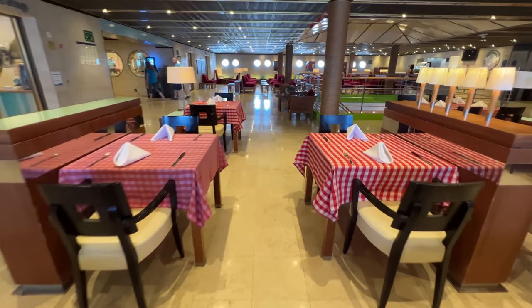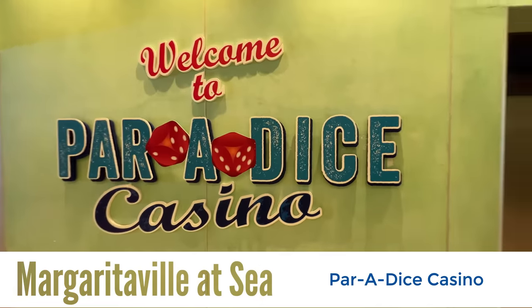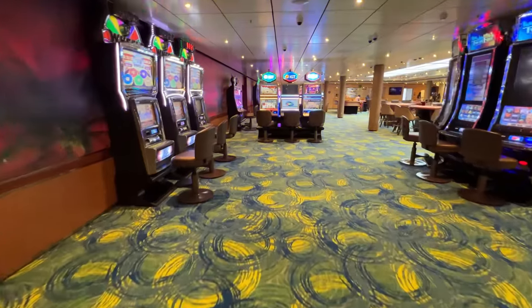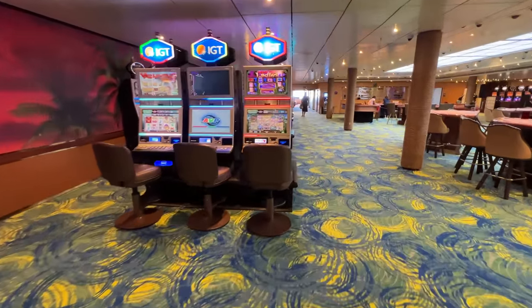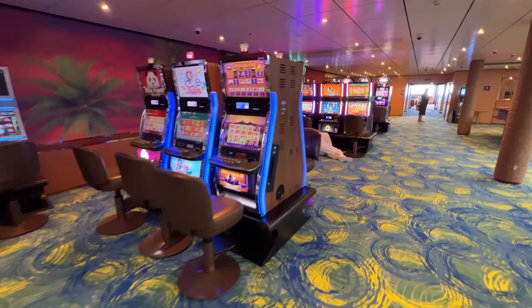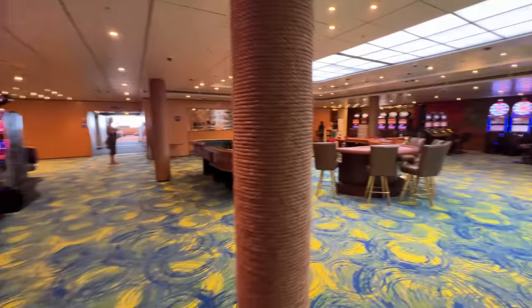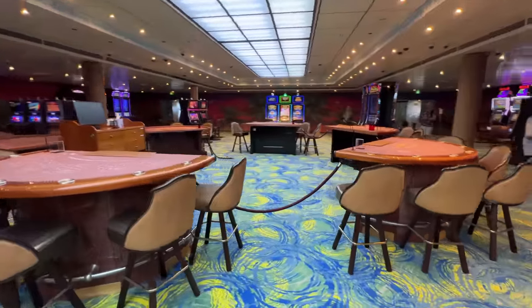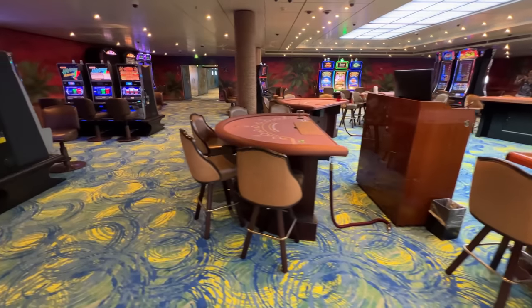Continuing further aft on deck 9, you will find the Paradise Casino. While there are hints of Margaritaville on the table covers and quotes on the wall, the casino doesn't look like it got much of an update. The slot machines looked very dated, and the venue actually feels pretty empty given the size of the room.